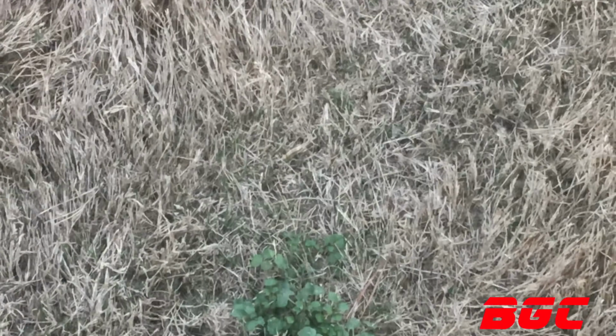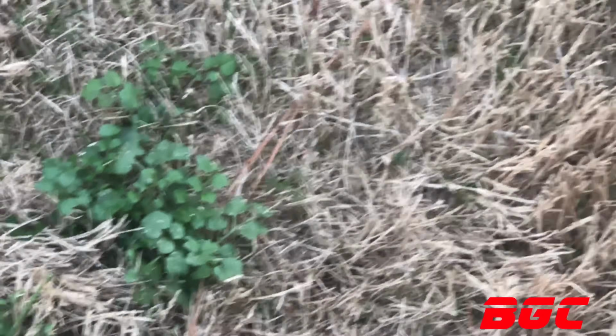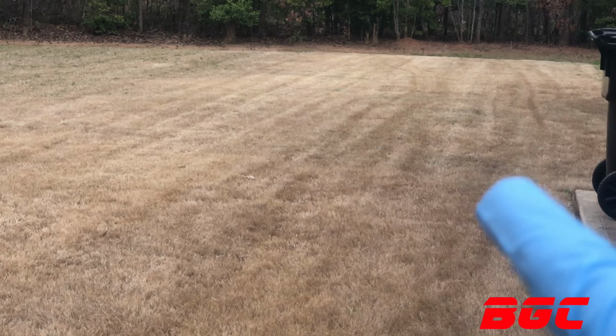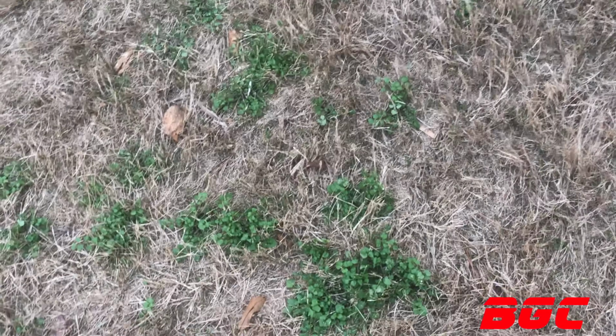We also have, and let me see if I can find it, here's an area where we've got some bittercress weed right here. And remember, guys, this is on the opposite side of my yard. I treated that side over there, but did not treat this side, and did it for a reason. And here we go again with some bittercress.